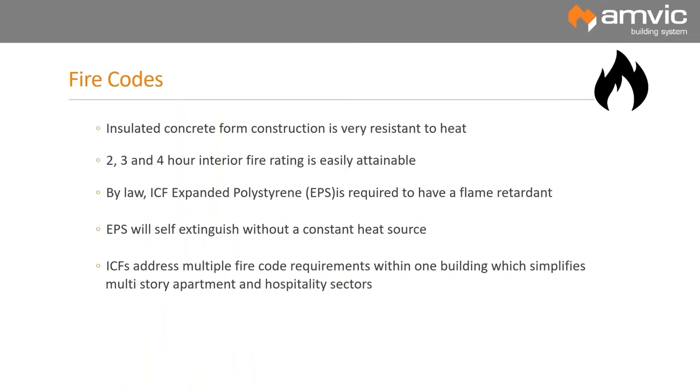Fire codes. Well, insulated concrete forms are very resistant to heat. A 2 to 3 to 4 hour interior fire rating is easily obtainable. Basically, we have to be covered by a 15-minute thermal barrier. And there are some interesting things happening there besides just drywall. But the reality is, we have that huge concrete core that provides phenomenal flame resistance. We're basically building structures that are non-combustible.